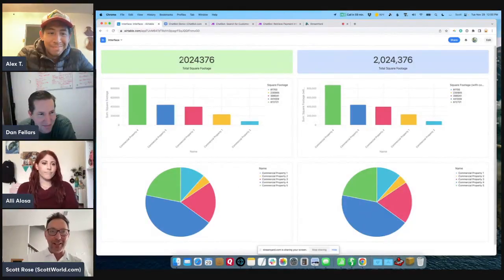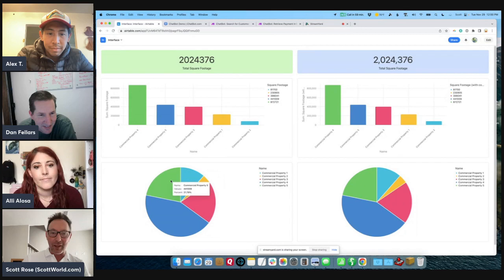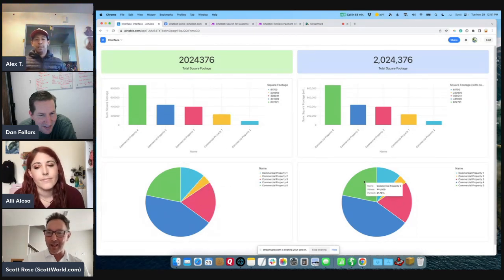On the left is without the commas, on the right is with the commas. And so you can see how much more confusing it is to read down the left side of this versus the left side of this. And if you hover over the little pie charts here, there are no commas in the values. And then over here, there are commas in the values.